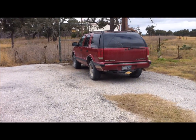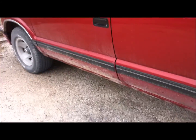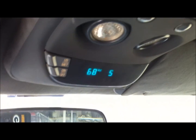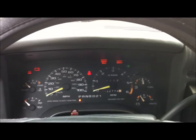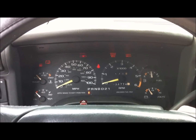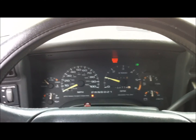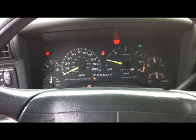Here we're going to do a cold start on my 1996 Chevrolet Blazer LS. This thing hasn't been run in about half a week, so we'll see how it starts. The outside temperature on the car says 68. Well, that's because it's actually a little warm outside, but this engine's probably frozen solid, so let's see how it starts. Well, amazing. It's a Chevy, what do you expect?